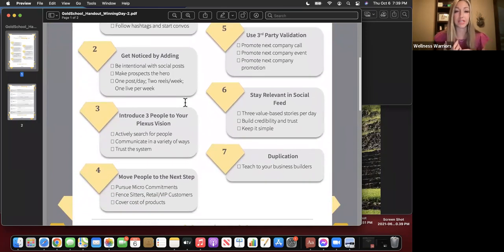Number 2, 15 minutes. Get noticed by adding. Be intentional with social posts. Make prospects the hero. Who knows what that means? Raise your hand. I won't call on anyone just for time's sake, but do you guys know what that means? Make them the hero.